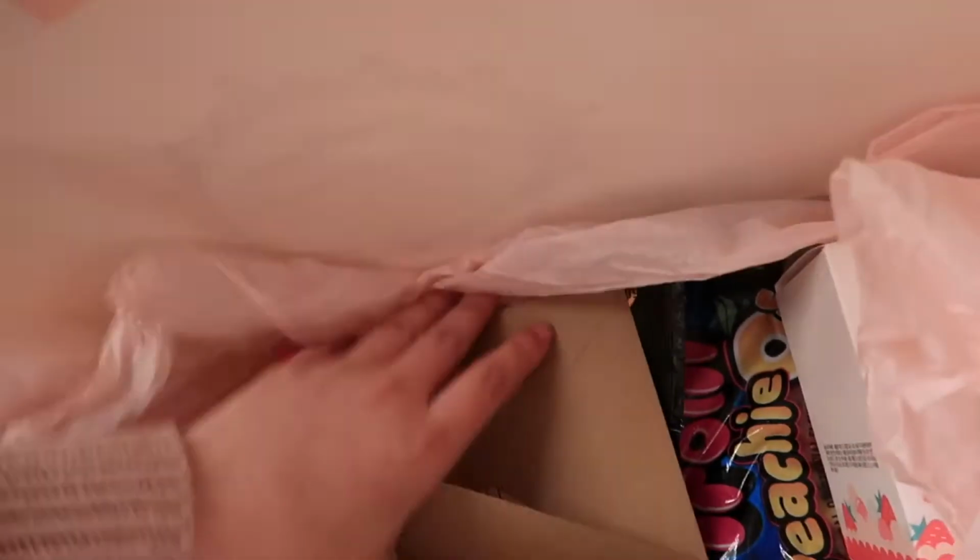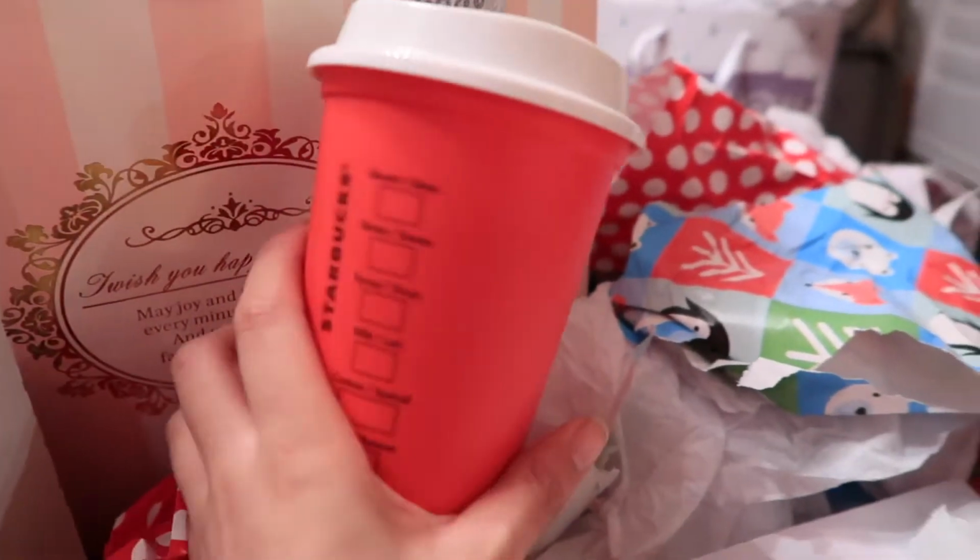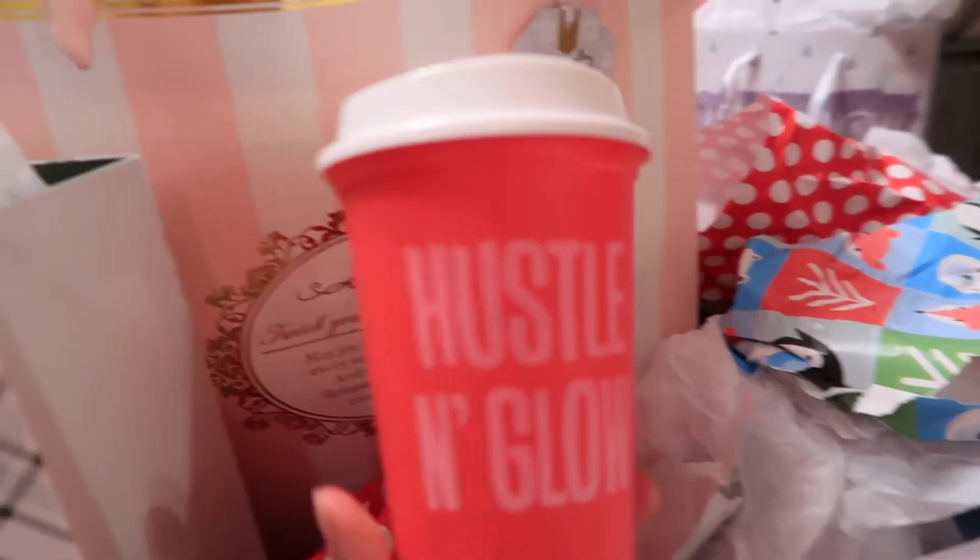More? Look, all this candy. I'm shook. Look at what she got us. That's so cute. All of them. We all have one, and it matches our personality. How cute! Wow. In love.